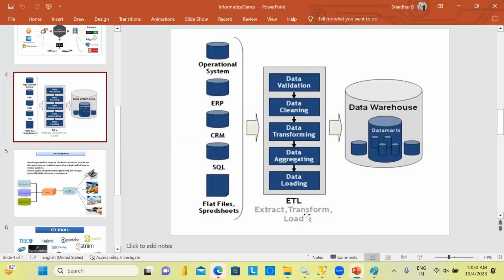That is what we call ETL: extract the data, then transform the data into whatever format we want. In the middle, we can use a lot of techniques, which we are going to discuss, on how to transform. Then after that, we have to prepare a warehouse. Beautifully, at the warehouse level, the transformed data has to be arranged in a data warehouse.